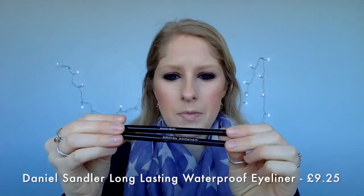Eyeliner. These are more high end actually, but they are my favourites and they are the ones that I use. And they are the Daniel Sandler long lasting waterproof eyeliners. There's two of these. Again, I've talked about these before in my 2014 favourites. I've got the black and the brown. Stay on all day, you know, they're absolutely fine.